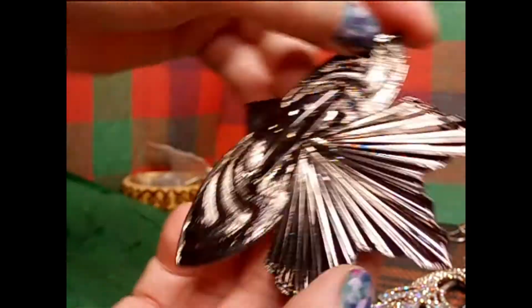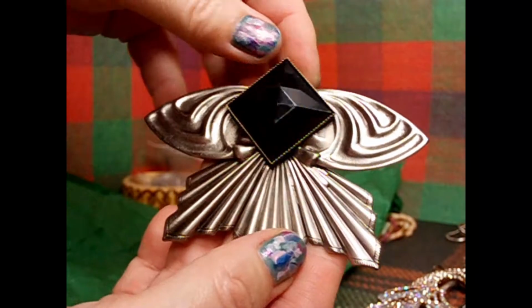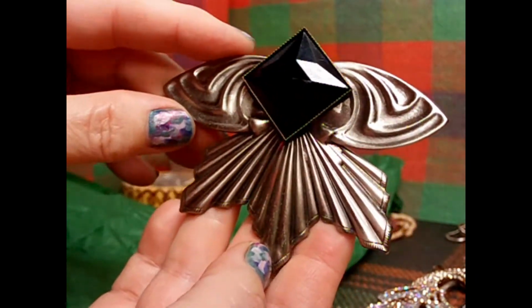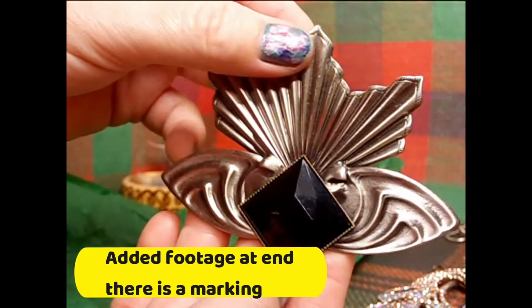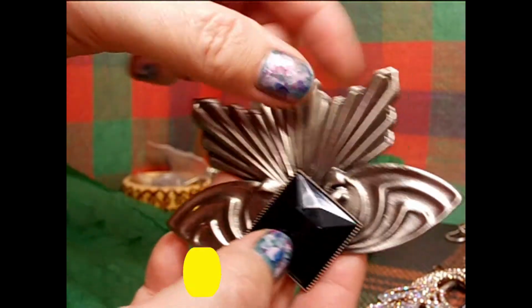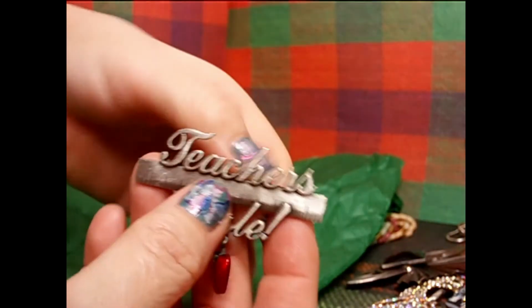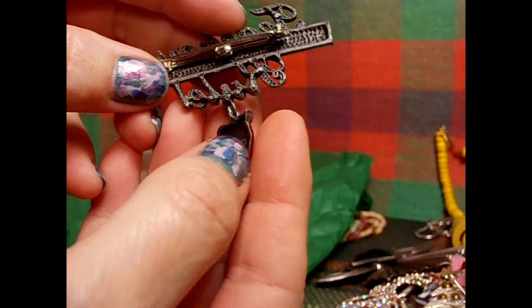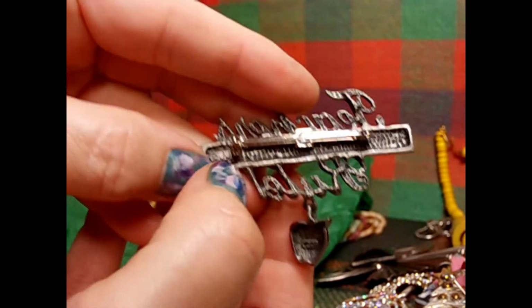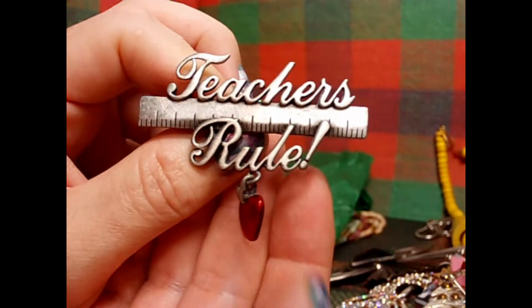Okay, this is a pin. No markings. Wow. I'm not sure what shape or what that is, but it looks very regal, like a fancy, you know. I don't know. So very pretty. Teacher's pin, just the little apple on the bottom. It is JJ on the apple and JJ on the pen. It has a ruler. Very cute.